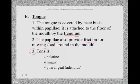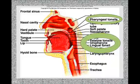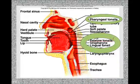Also, again, in the mouth, we have to talk about some of these structures, specifically the tonsils. So we have the palatine tonsils, the lingual tonsils, and the pharyngeal tonsils. The pharyngeal tonsils are also more commonly called the adenoids. So let's look at where these tonsils are. When we typically say the word tonsils, like, "Oh, your tonsils look red," we're usually referring to the palatine tonsils.